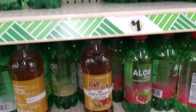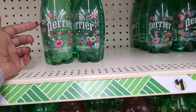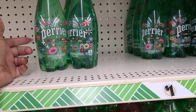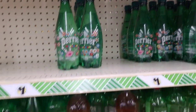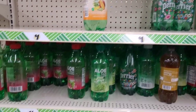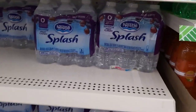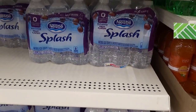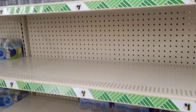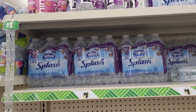But it looks interesting. They have this Perrier water right here. I like how they decorated it. That's cute. Have the aloe vera mango. Over here we got like 6 grapes in there. That's good compared to the 4 that they be having in some Dollar Trees.